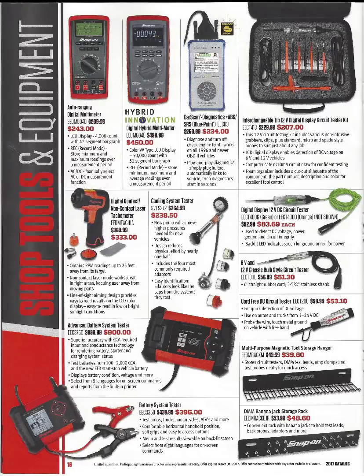Okay, guys, moving right along to page 16, and this is shop tools and equipment again. They got a whole bunch of range finders and stuff like that, or multimeters. What is a hybrid multimeter? I guess you use that on a hybrid car. They got a scanner on here. Then they got an interchangeable tip circuit display tester, which looks pretty cool. It comes in that nice little case, again with foam all around it, so I'm interested in that. That would be like an upgrade to your little kit.